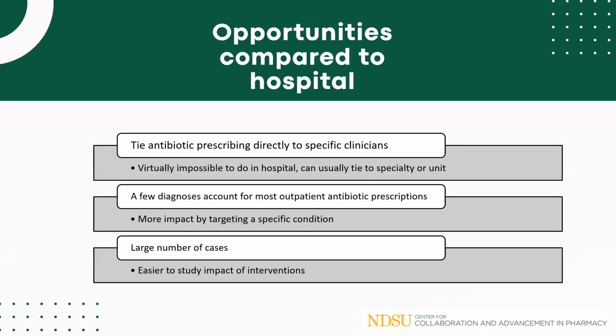Things that are benefits in the outpatient versus in the hospital: when we're tracking our antibiotic use, we can dive down and tie antibiotic prescribing directly to the specific clinician. It's virtually impossible to do in a hospital setting because they're rounding on different patients, their teams get changed, they'll start an antibiotic in the ER, get moved to a unit, and then who continued that antibiotic changes often. But on the outpatient side, a doctor writes a script and you have that doctor's name on that script. So you can really tie back their antibiotic prescribing to the clinician that wrote it.